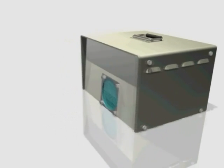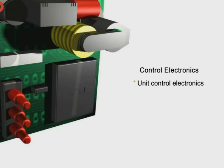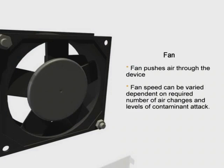This sequence shows how the fresh air machine works. This first part is the unit that actually controls the electronics within the device. The second part is the fan, which pushes the air through the machine and out into the room. The speed of the fan can be varied to suit different conditions.